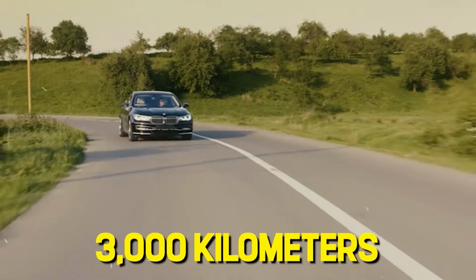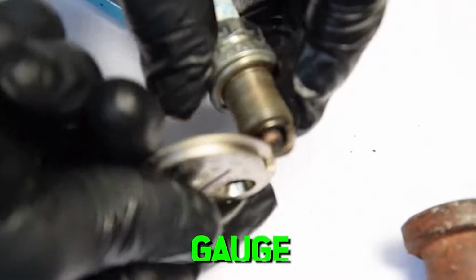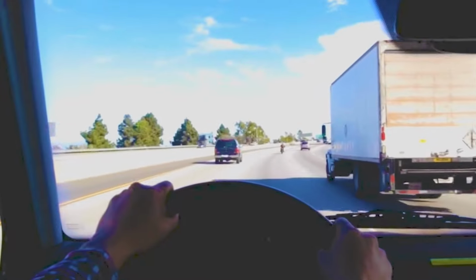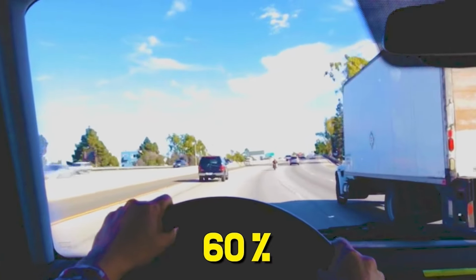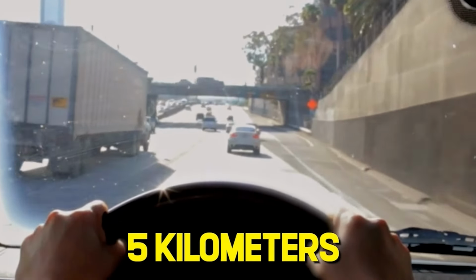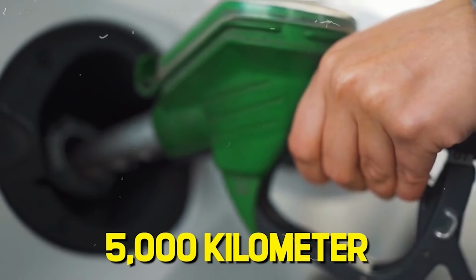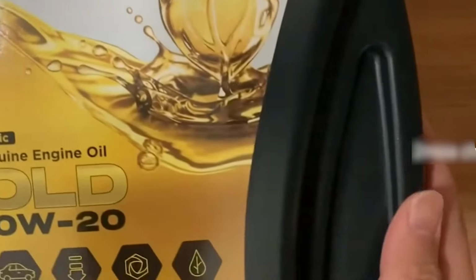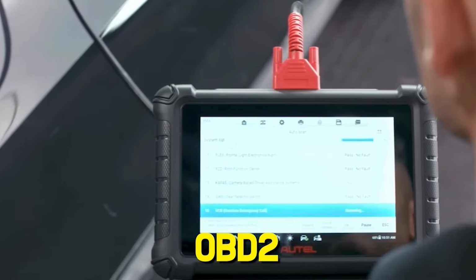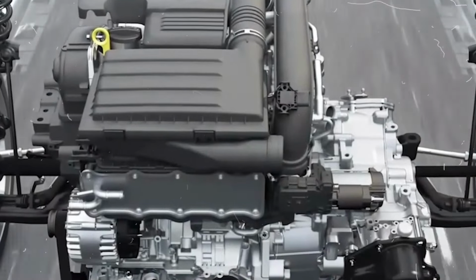Every 3,000 kilometers, pull one plug for visual inspection, measure electrode gap with a wire gauge, and check for abnormal wear. Drive in mixed conditions, including 60% highway, 30% city, and 10% short trips under 5 kilometers to simulate real-world use. Keep oil changes consistent at 5,000 kilometer intervals using Honda Spec 0W20 synthetic. The OBD2 scanner stayed connected permanently, logging every misfire event, fuel trim correction, and ignition timing pull.